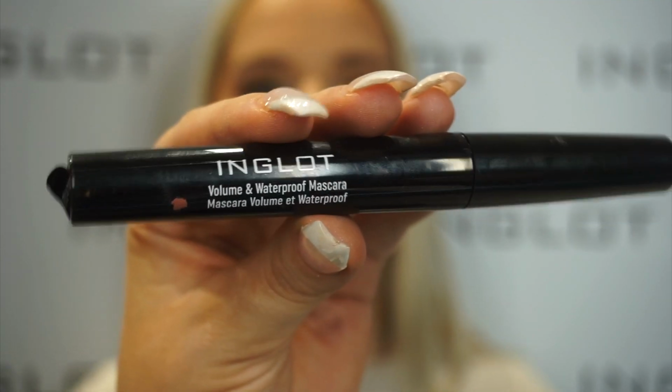Going in with the volume and waterproof mascara. I'm just on a spoolie and just going to get her to look up for me. So she has lovely bottom lashes. They're really, really long, so they don't need too much coating on them.